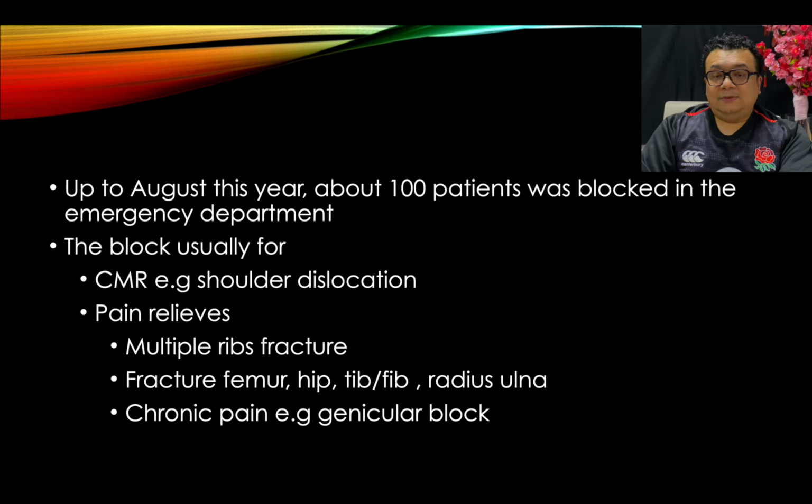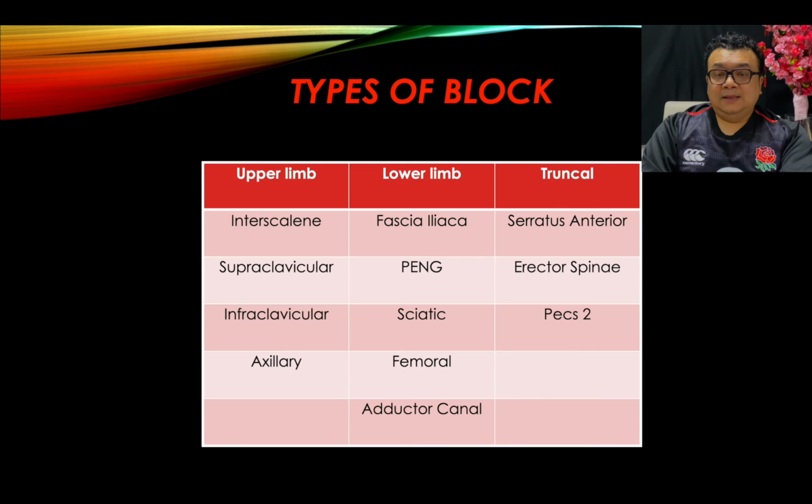Okay, what blocks do we usually give? We usually give them for shoulder dislocation, before the CMR, and also for pain relief, either for multiple rib fractures, fractures of the femur, hip, tibia, radius or ulna, or even for chronic pain. So these are the types of blocks that we give in the ED.